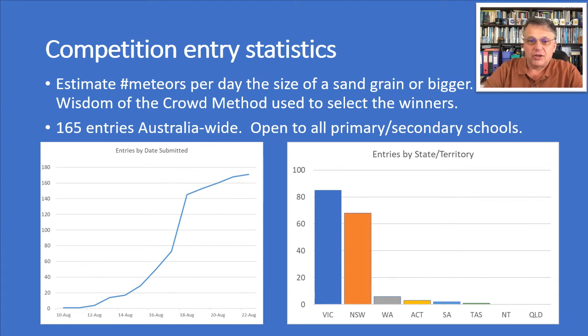Well, during Science Week we had the competition running for just under 2 weeks, and in that time we ended up with 165 valid entries across Australia once we took out any duplicate entries. It was open to all primary and secondary school students, and the aim of the competition was for them to estimate how many meteors, the size of a grain of sand or larger, impact the Earth in a given day, so in other words across the world.